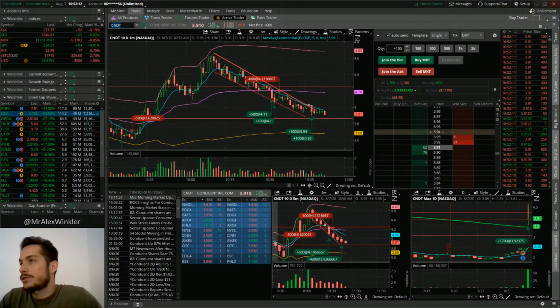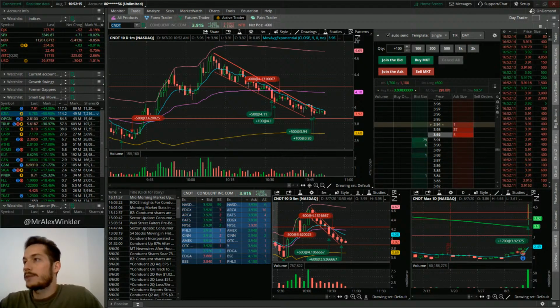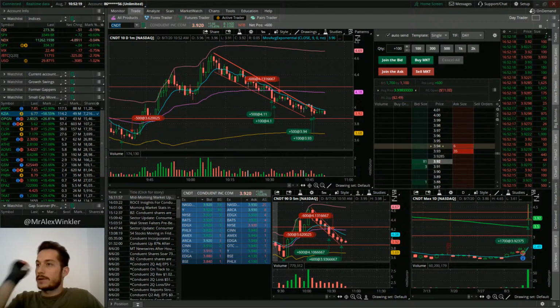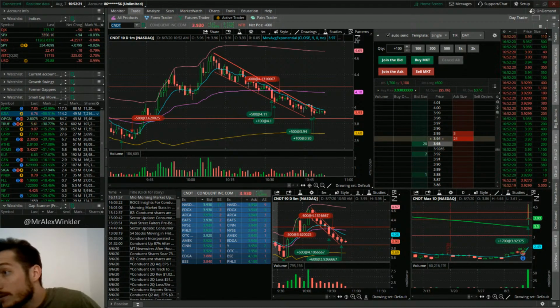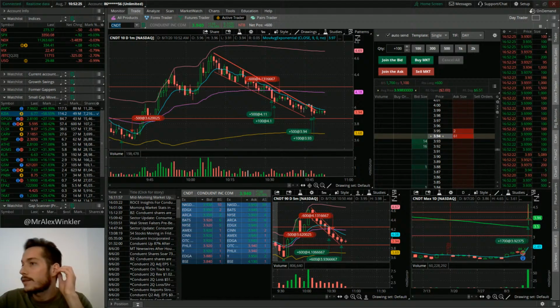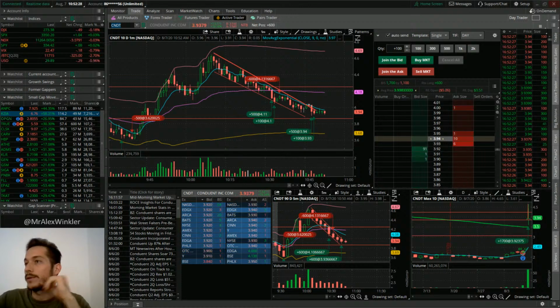I was just thinking it might be good to take profits at 96 and then buy back here on this dip. So it looks like it actually probably would have been a good idea. We're on our 9th red candle so far in a row.